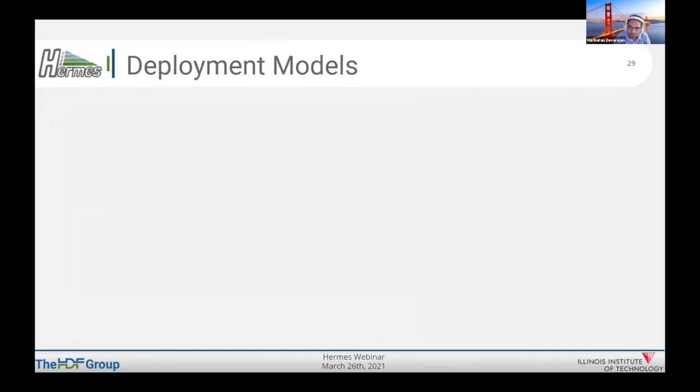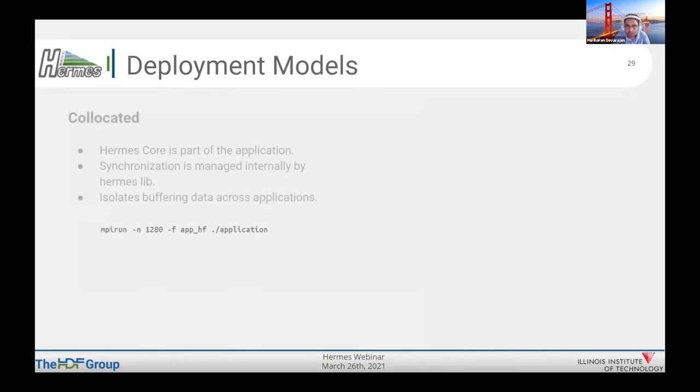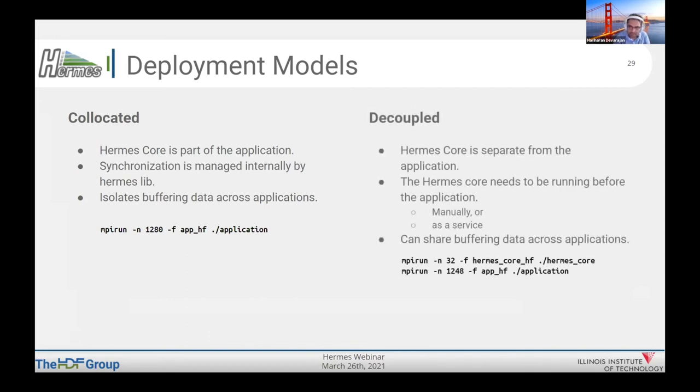Finally, I would like to talk about how Hermes can be deployed in your HPC environment. In the first mode, you could have a co-located mode where the Hermes core will be part of the application. In this case, the synchronization between the application core and the Hermes core is managed internally and transparently. This mode should generally be utilized in situations where applications want to isolate their buffering resources from any other application in the system.